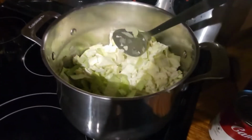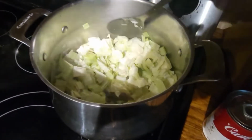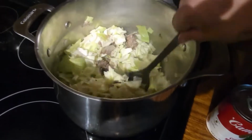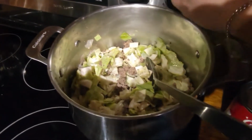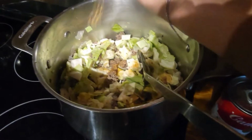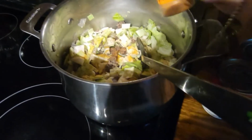Okay, now we've got our cabbage in with the hamburger meat. Just stir all of that up. Still cooking over medium heat. And now I'm going to sprinkle on some of the Cajun seasoning. I do not measure it. As you can see, I'm just sprinkling it on.